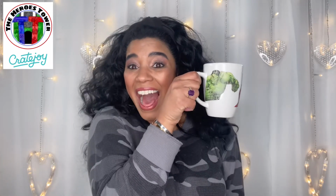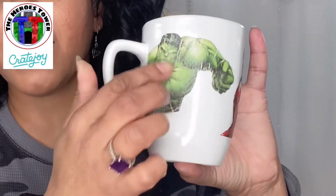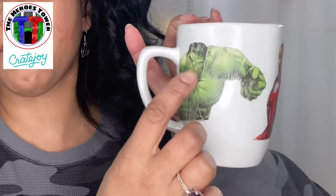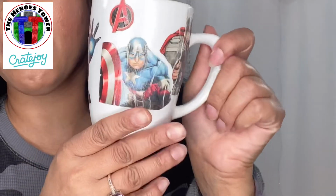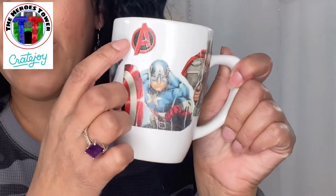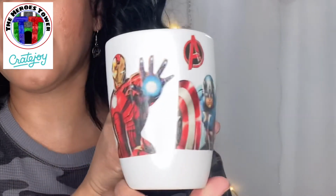Okay, so just to show you guys what I made with the comic books, it might not be quite dry yet, but I just couldn't wait. I actually had to put one more coat on it, but I made a mug! So I took parts of the comic book out and I just cut them out. Here I have the Hulk, I have Iron Man, and then I have Captain America and Thor, and then the little Avengers logo. I will have the DIY on how I made this in an upcoming video.